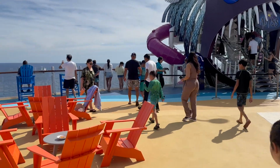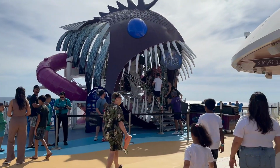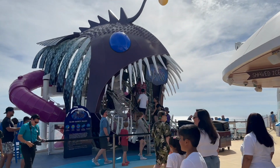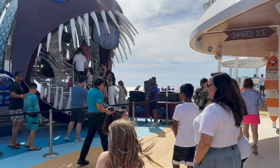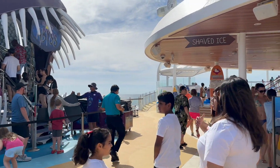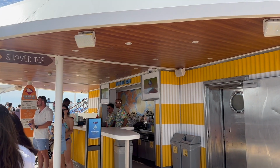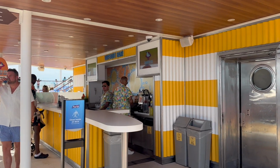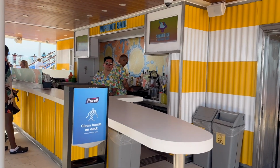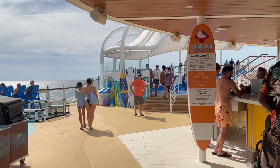So in the very aft or back of the ship is also the Ultimate Abyss, one of the longest dry slides at sea. This is technically on deck 15, but it's easy to get from deck 16 as well. And right behind is where you are going to have another bar, and you can get shaved ice, which I have yet to try. And right next to this is going to be the Flow Rider, which they say is on deck 16, but you kind of get to it from deck 15.